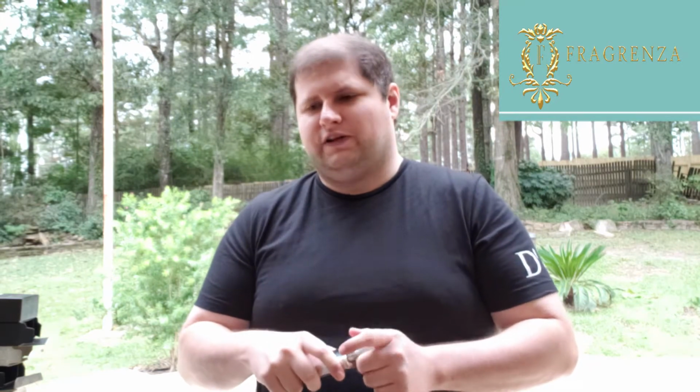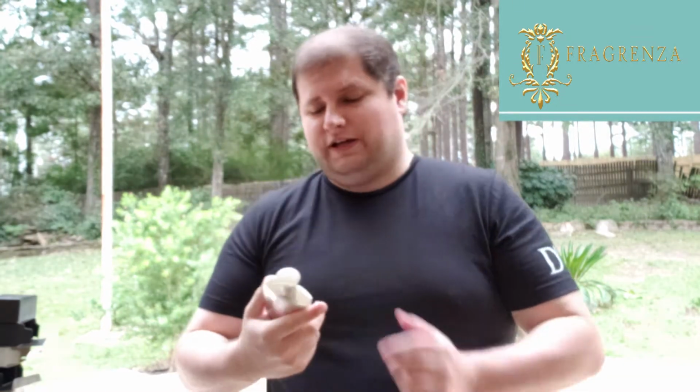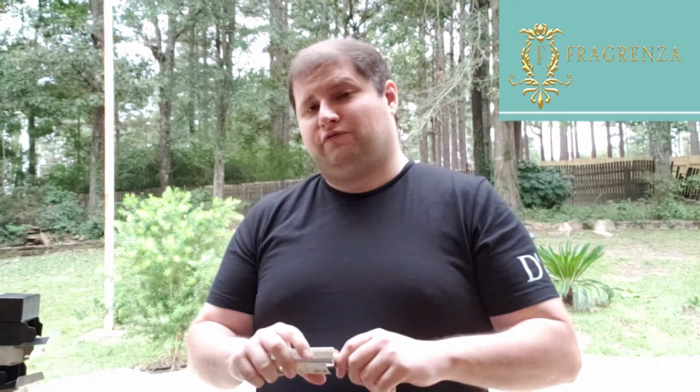Overall, it's a nice fruity fragrance that's not very girly. I do think it's quite unisex, though I do think that ladies would like this one a little bit more. It's Wild Habanero, and I do think I'm going to give this as a gift to my mom. But quite a good fragrance overall.